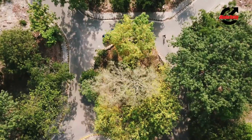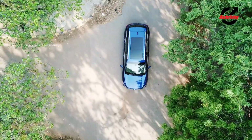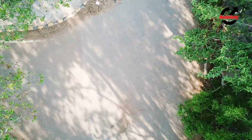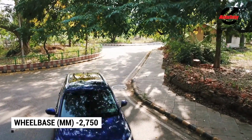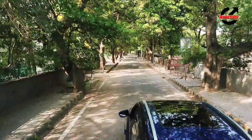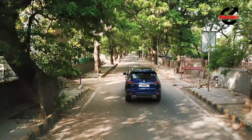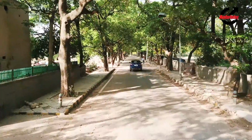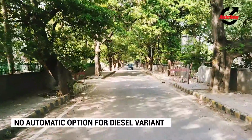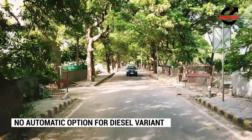The one with the 6-speed automatic, which has been quite popular with Hector buyers, is effortless to drive in the city, but aggressiveness with the throttle is something that it does not like and it is a bit slow to react most of the time. If it's better performance and fuel efficiency you're after, then the diesel variant is what you should pick. But it still does not come with an automatic transmission, which is a bit of a downer.